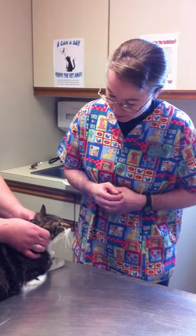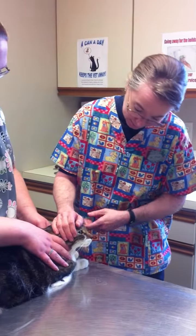Today we're here to go through a cat physical exam with you, show you what we're doing. We're not just petting the kitty, we are looking for certain things. So we have Spud here. Spud's a 9-year-old domestic shorthair. He is owned by one of our employees here, and I have Sarah here helping me hold him.